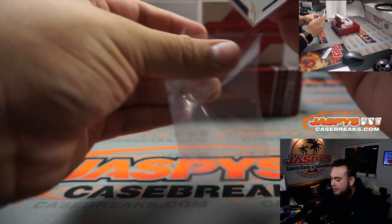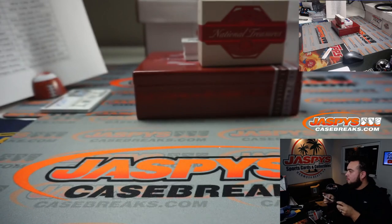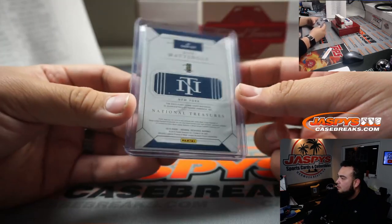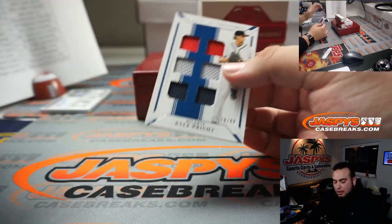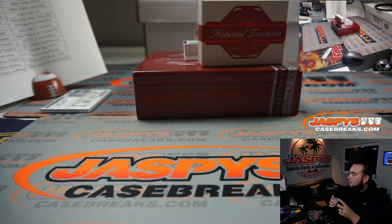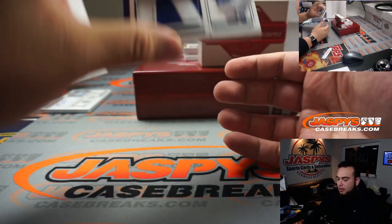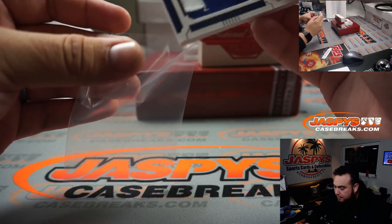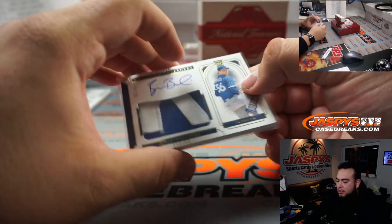To 99. Don Mattingly, Donnie Baseball, 5 out of 25. Six-way relic, Kyle Wright to 99. And we got a rookie patch autograph, Brian Borricki, to 49. I do not think this is going to fit in our top load. I got to get like a 260 point. We'll put that right over here.